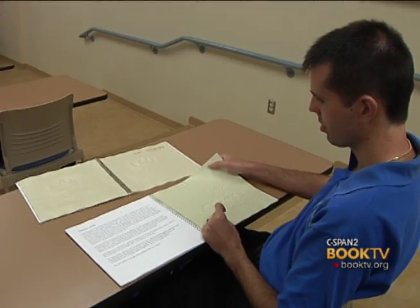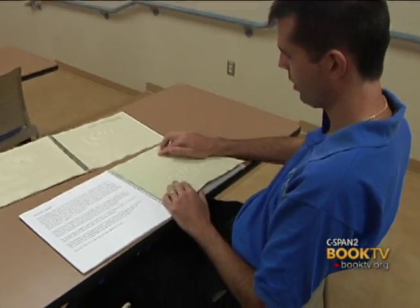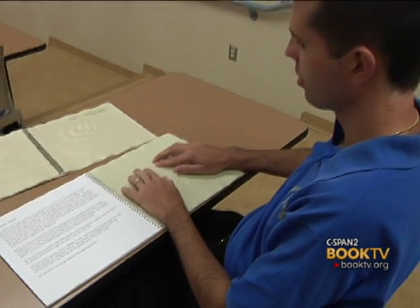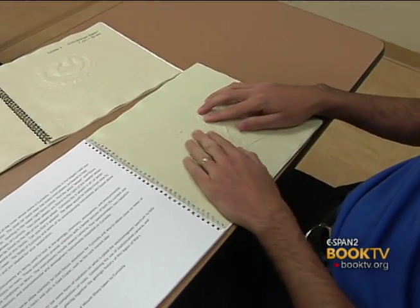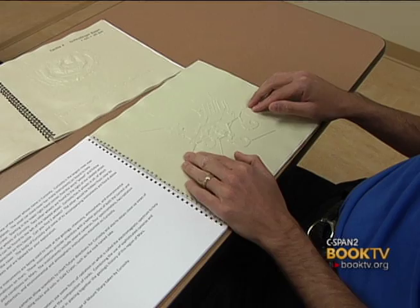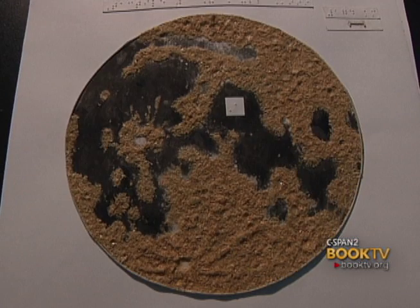A lot of times tactile graphics are too subtle, so when you're bringing your hands over the whole graphic, you might miss a crater, you might miss a ring, you might miss an arm of a camera, even if it is labeled in braille, just because it's blending in with the rest of the graphic, or because of the paper that it's on, or there's a lot of dimensions that go into why you might miss part of the graphic.